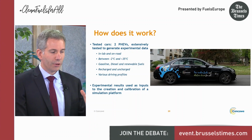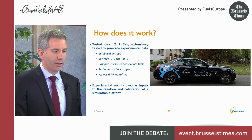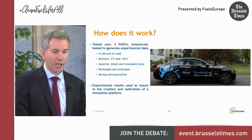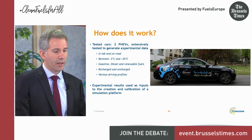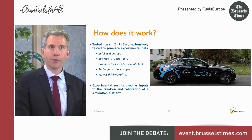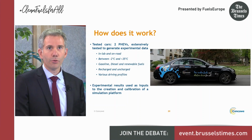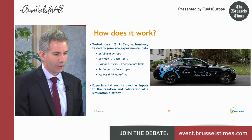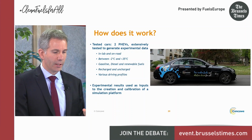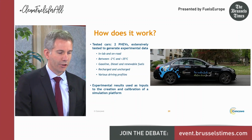They have been tested with several fuels: gasoline, diesel, and renewable fuels. And we have also varied the recharge of the battery for the plug-in hybrid vehicle. We have tested it either recharged or not recharged, and with various driving profiles from smooth urban driving conditions to dynamic highway driving conditions. And all the data we have collated have been used as inputs to the creation and the calibration of a simulation platform.